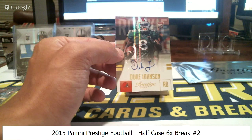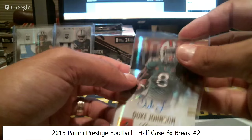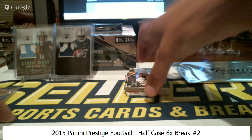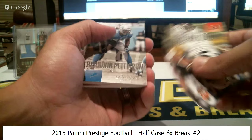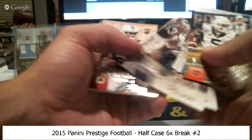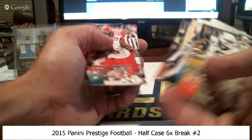For the Browns, a gold auto out of 50, Duke Johnson. Duke Johnson for the Browns. CG. The Duke Johnson auto out of 50. And that's it for box four.